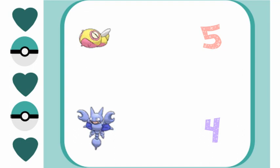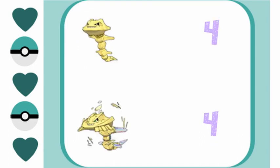Honestly, Gligar is better than I remembered. I don't know what color I thought it was, but it looks pretty nice, so I'll give it 4 points. I was initially going to give Steelix and Mega Steelix a lower score, but now that I look at them, they both look pretty nice, so I'll give them both 4s.